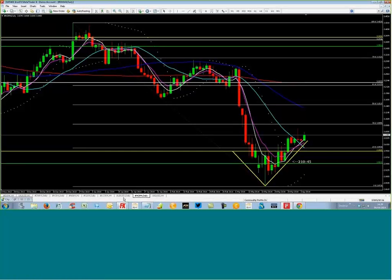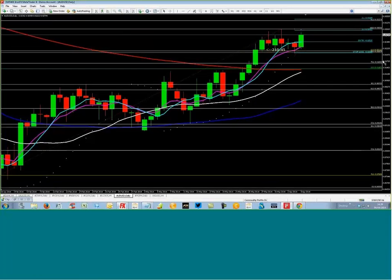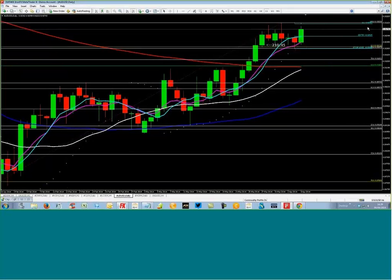If we take a look at Australian US dollar, it has been one of the main plays of today. We had a nice breakout. We had a nice precision setup a little bit earlier today from an entry of 0.92525, giving us a really nice solid breakout. And the next level we're looking at here is the 0.93025 level. We'll come back to that on Australian US dollar.